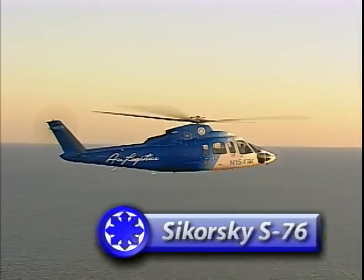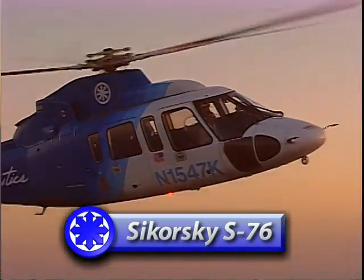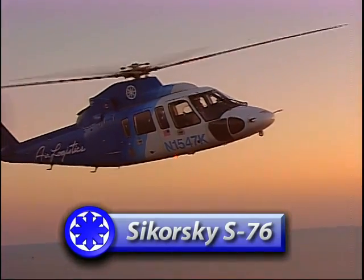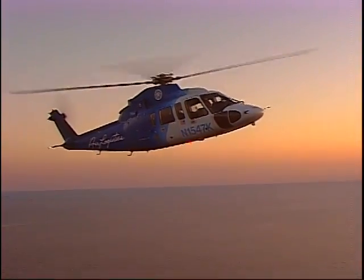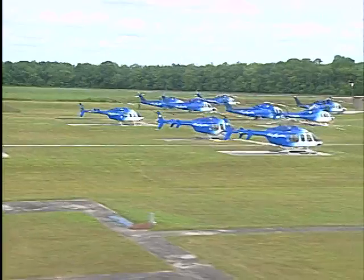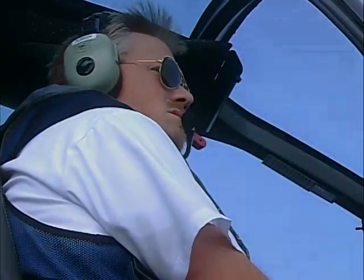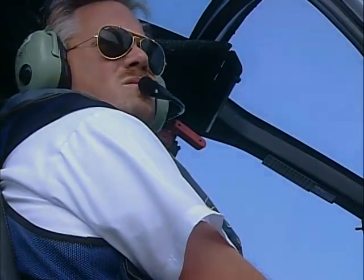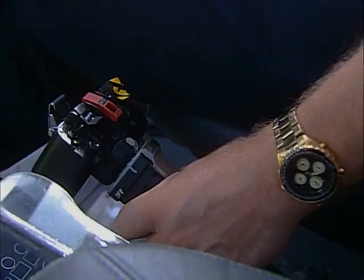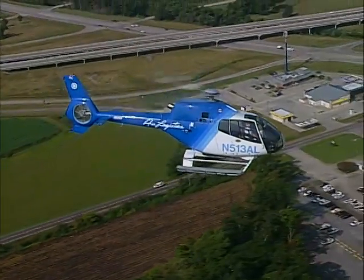The Sikorsky S-76 is one of the world's most reliable aircraft, providing safe and efficient transportation for travelers worldwide. Air Logistics aircraft are air carrier certified and conform to specific stringent federal air regulations. Our pilots are among the most highly trained and experienced professionals in the industry. At Air Logistics, we'll strive to make your flight comfortable, enjoyable, and safe.